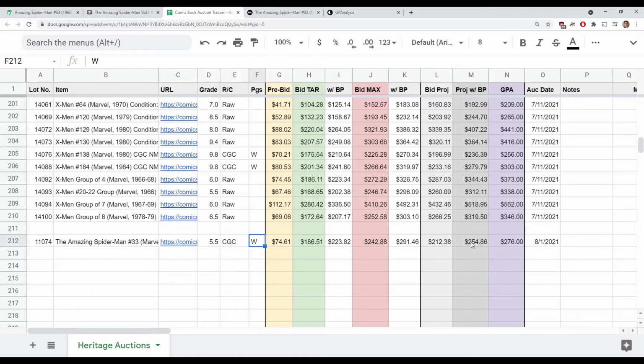Now, some of these other values are driven off of trends and based on what happened in previous auctions. And then I basically predict what the bid's going to end up at. So I'm predicting that the raw base bid without the buyer's premium is going to be $212.38. So as I plug in these numbers and look at my formulas, if I'm going to treat myself to a mid-grade Silver Age book, $212 for Amazing Spider-Man 33, last sold for $228. If that's what it's predicting, I'm going to track this book. I'm going to try and seek it out.